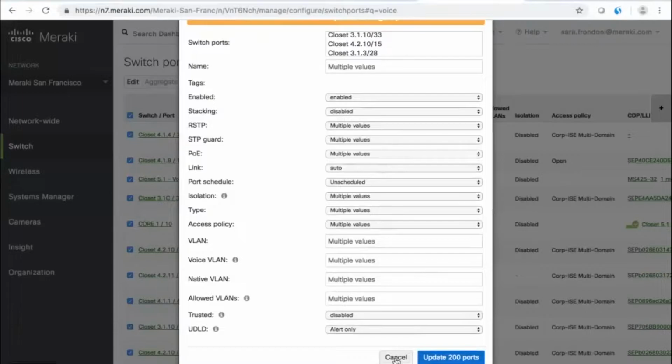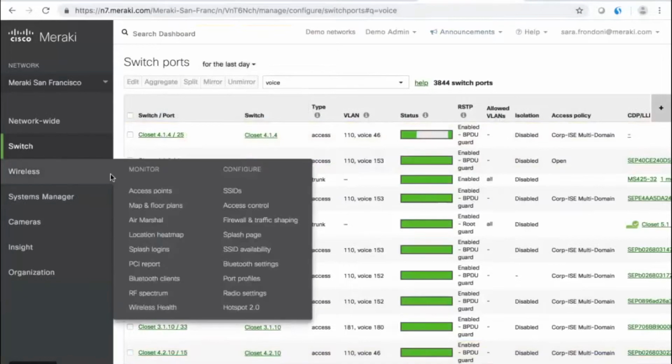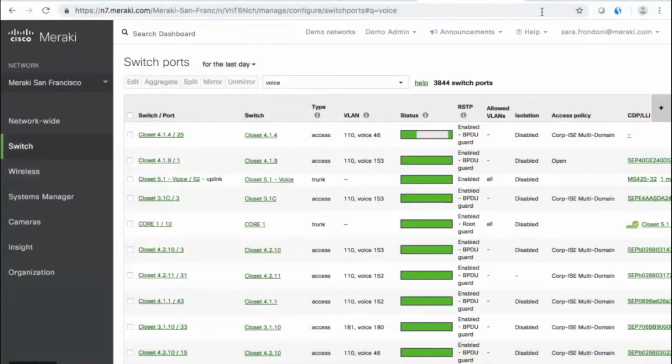You can also clone the configuration of one switch to another switch and copy it to one of your other switches. So you don't have to reinvent the wheel. If you've configured a switch the way you like it and you want to clone that and apply that to 5,000 other switches, you can do that using the Meraki dashboard. So now we're going to go into the wireless, switching gears over to wireless here.